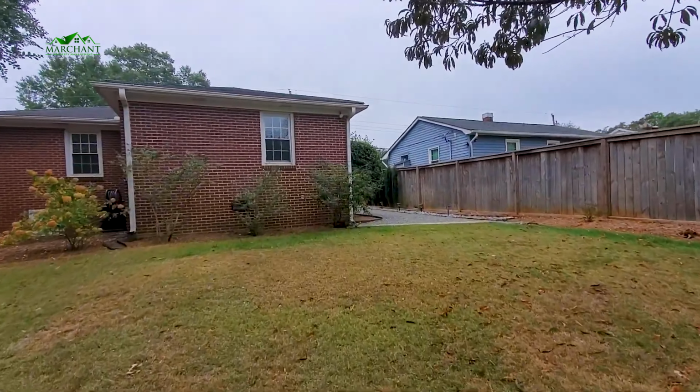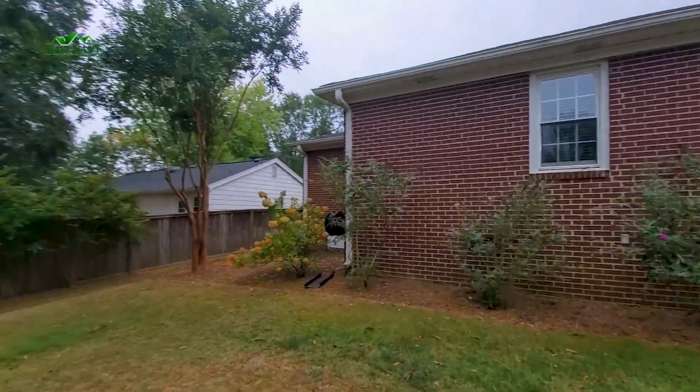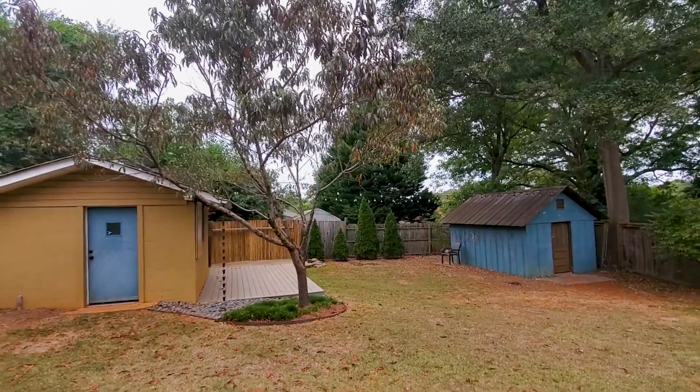Again, guys, this is 402 Morris Street in Greenville. Three bed, two full bathroom. If you love it as much as I do, check it out at marchantpm.com.